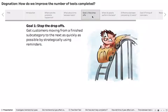Goal number 1 is to stop the drop-offs, and one way we can suggest doing this is by getting customers moving from a finished subcategory into the next subcategory as quickly as possible by strategically using reminders. So that begs the question, when should we send these reminders?